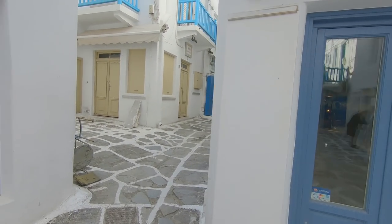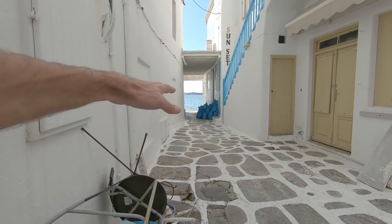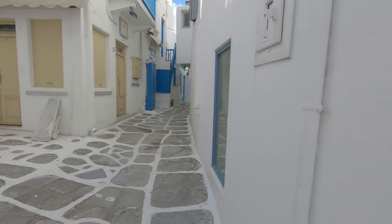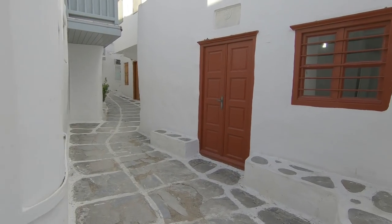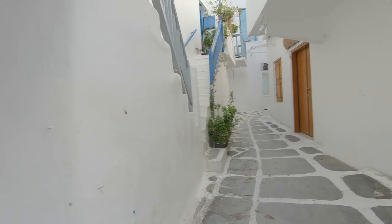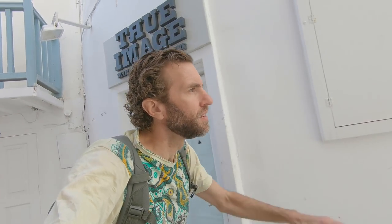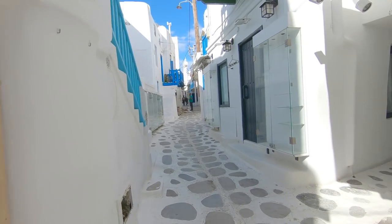Okay, which way to go? Oh, there's the sea, but I'm looking for the little bay that I think is more this way, where there are some restaurants that are open, like a line of four or five or six restaurants that are kind of the only main restaurants that are open.